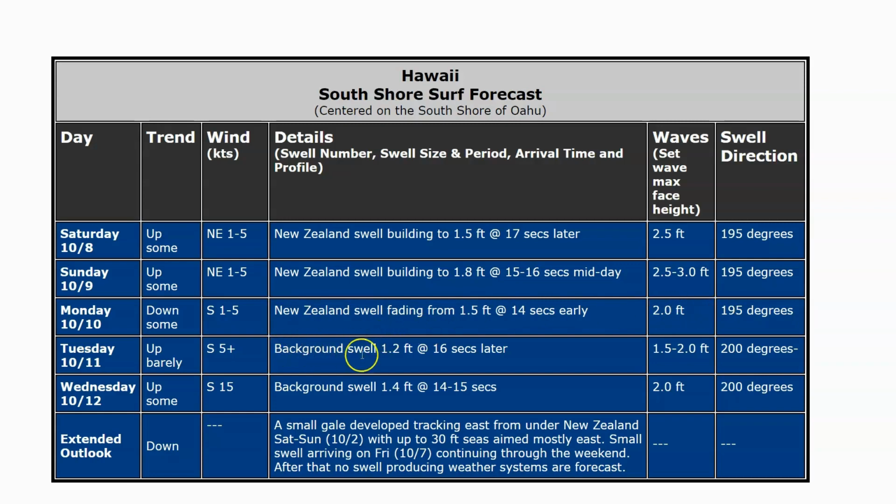Still, another little pulse of background energy continues at 1.2 feet at 16 seconds later on Tuesday the 11th. Again, good for waist to chest high kind of surf. And continuing on Wednesday the 12th, 1.4 feet at 14 to 15 seconds, so chest high. And we suspect a good bit of yet more, waist to chest high energy is to continue, but nothing real exciting, more skill building surf.